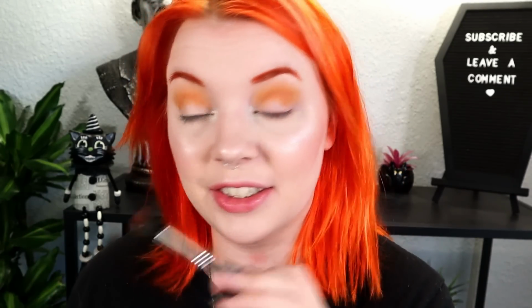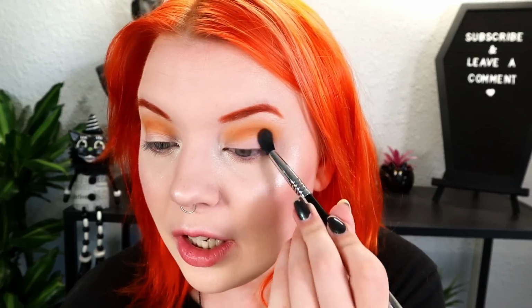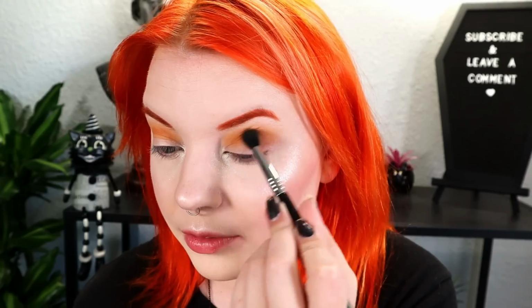Now for the outer corner, I'm going to go into a mix of Bashful and Whitetail, which are the two darkest shades in here. I'm going to interchangeably mix in here, tap off my excess because these are darker shades, and just darken up the little outer corner. Just do a little outer V right here. I really like leaving it a little brighter in the inner portion of the eye, especially since my inner portion right here is very blue from my veins and stuff. When I leave the inner portion lighter, it makes my eyes look more awake and more open. And if you want your eyes to look wider, you can drag this out.